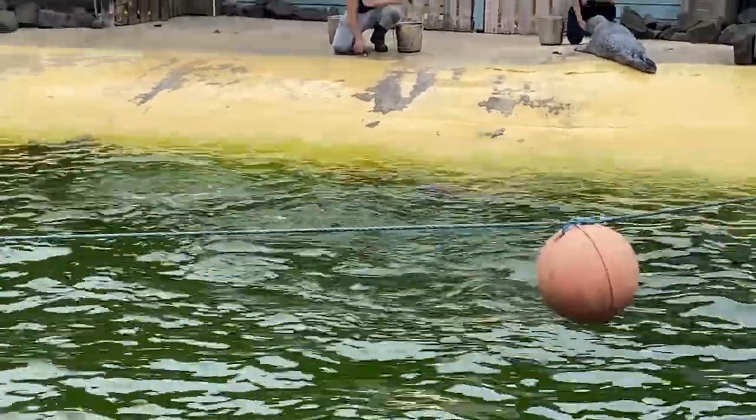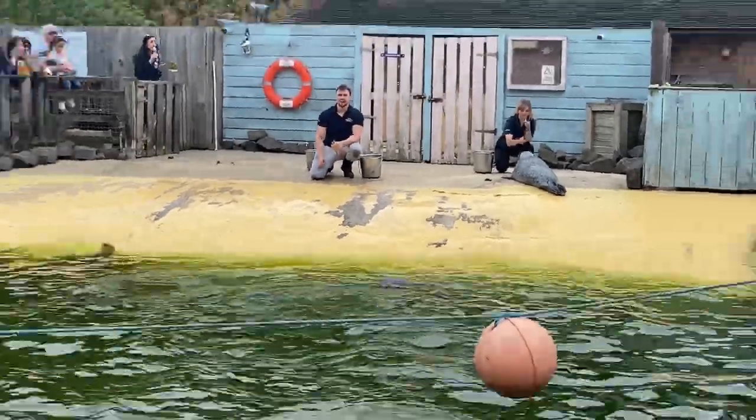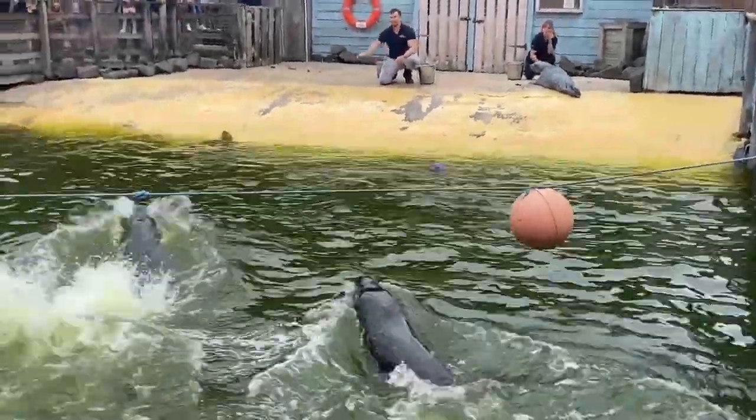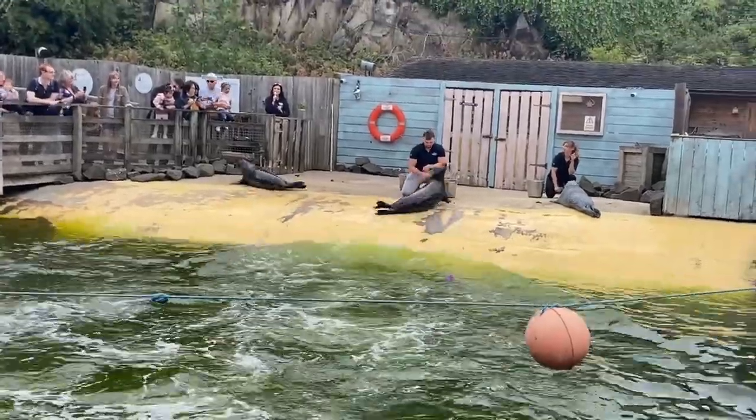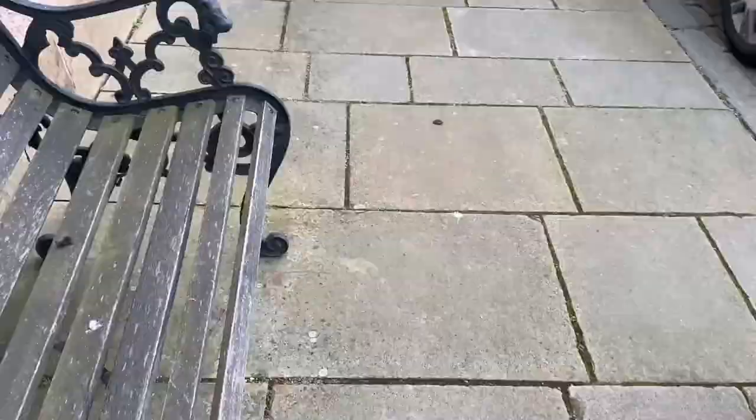So like I say, it is seals that we do have here, but sometimes our visitors do mistake them for sea lions. There are a few things though that are quite different between the two. Probably the easiest one to spot.